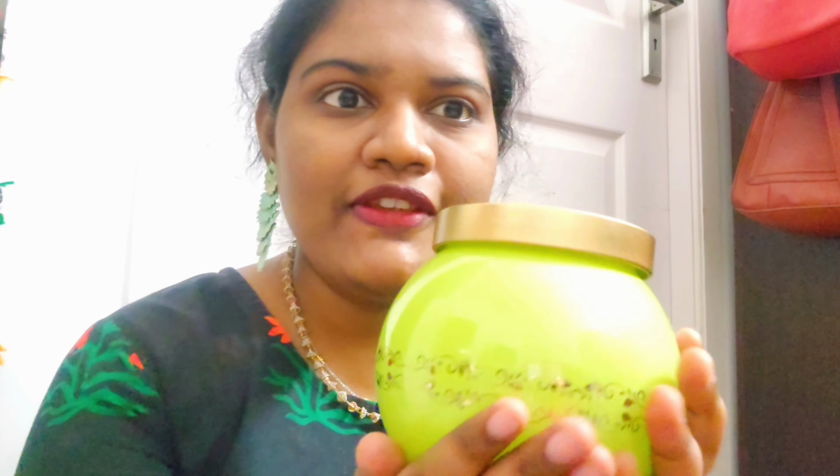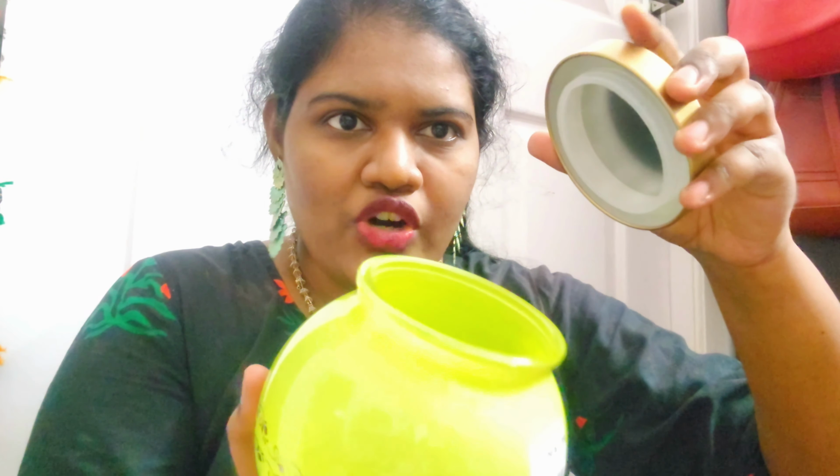So first is I got this glass jar. It looks so good. The color is mint green and it's somewhat airtight. We can store any provisional items inside it. So it was very cute, and the price of this jar is, the MRP is 205, but the Grace price is 175. So it looks so cute. I got this one and also this one. These two colors are so beautiful and bright. This is 185. The MRP is 220.